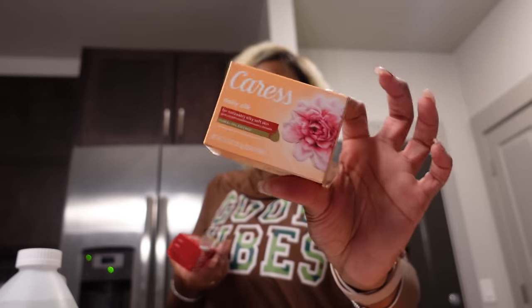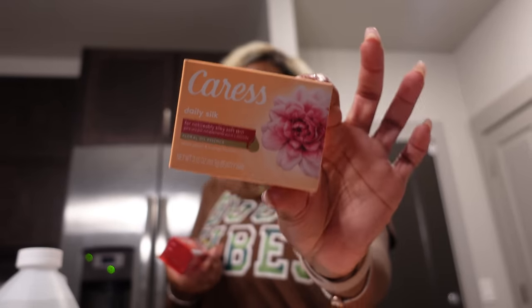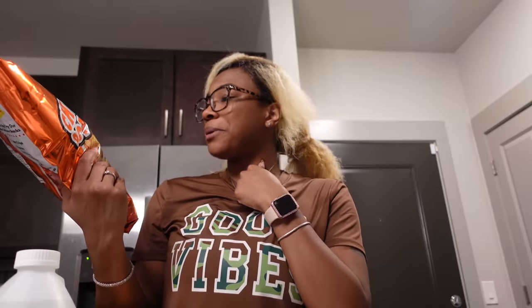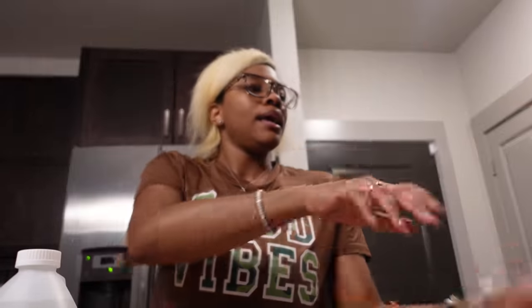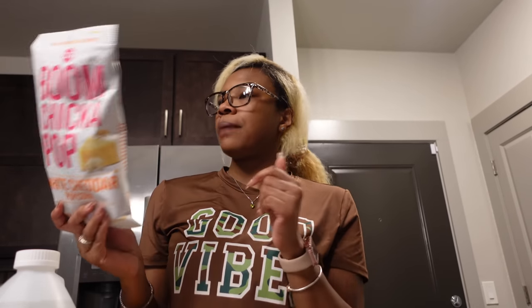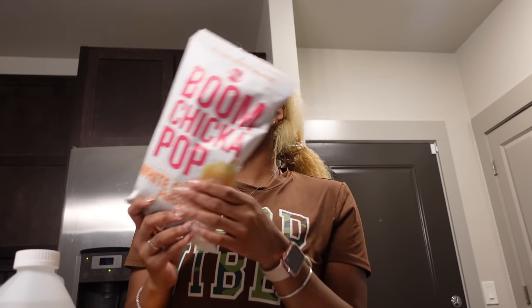And then the other two things I've got is for hygiene, some soap, more toothpaste, and then I got this cheese popcorn. My coworker recently gave me some cheesy popcorn. It was really, really good. So I hope this is good. I ain't never tried this before, but we gonna see. And I also watch all of Destiny, and she always talks about the Boom Chicka Pop popcorn. So I decided to try the white cheddar popcorn, and one bag is like 240 calories.